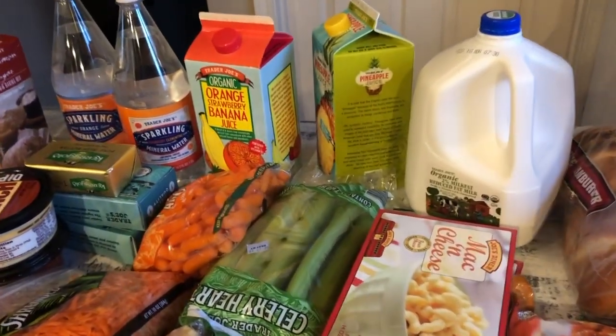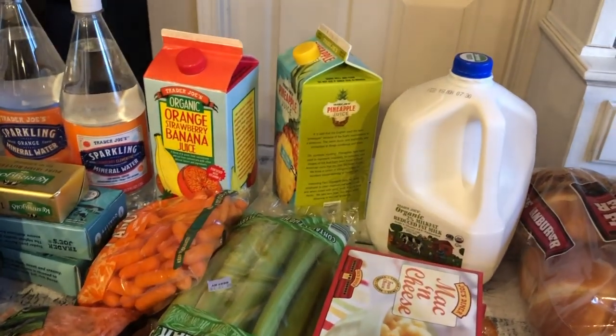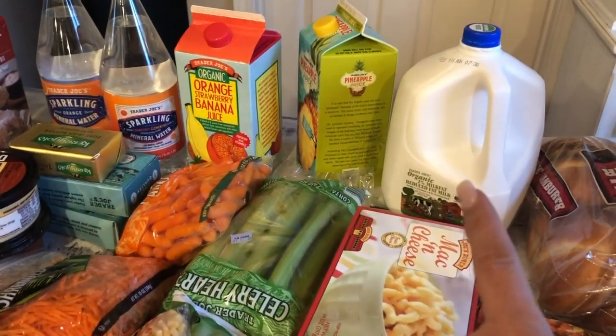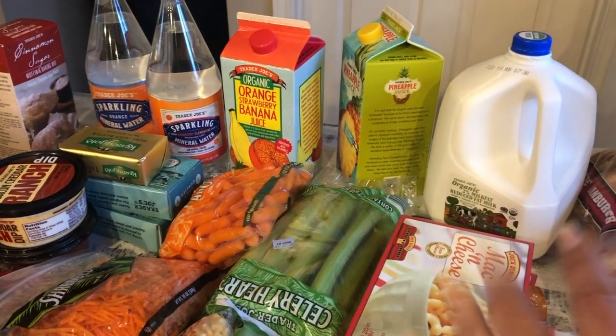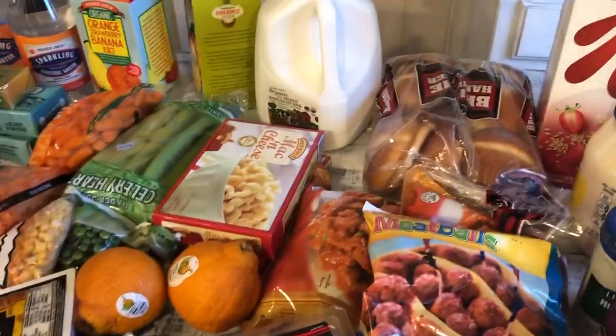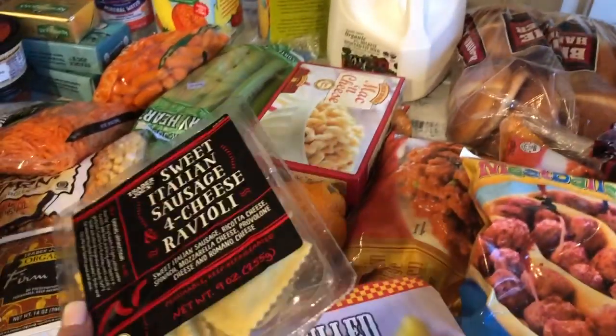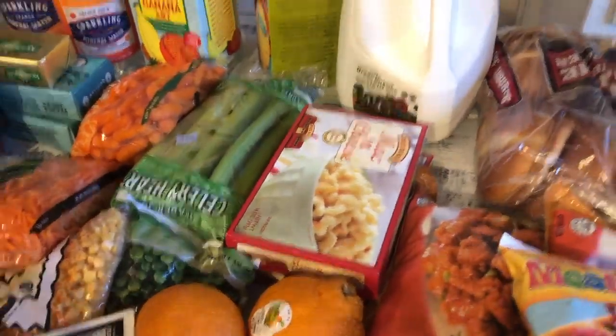And also we needed some milk just in case. We do have our milk delivered, just in case the milkman doesn't come tomorrow because of the snow. Then we have the organic 2% milk. And then I also bought water from Costco that's in the garage. I bought two of those in case the power goes out. We're good to go. And then I bought my veggies.